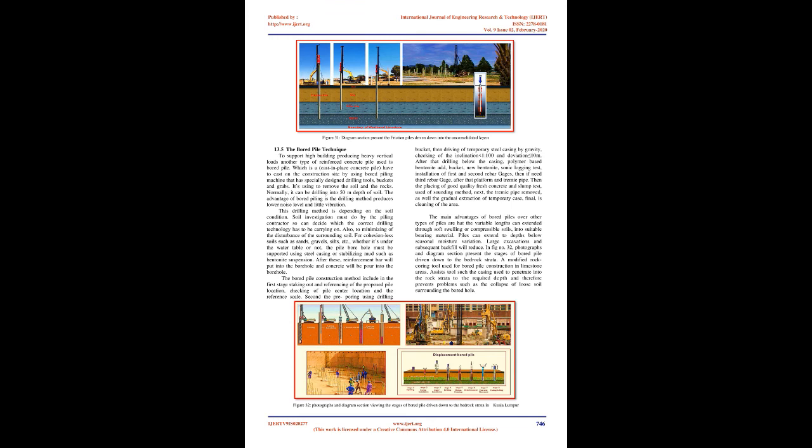This drilling method depends on the soil condition. Soil investigation must be done by the piling contractors so they can decide which correct drilling technology has to be carried on, and also to minimize the disturbance of the surrounding soil. For cohesionless soils such as sands, gravels, silts, etc., whether under the water table or not, the pile borehole must be supported using steel casing or stabilizing mud such as bentonite suspension. After this, the reinforcement bar will be put into the borehole and concrete will be poured into the borehole.